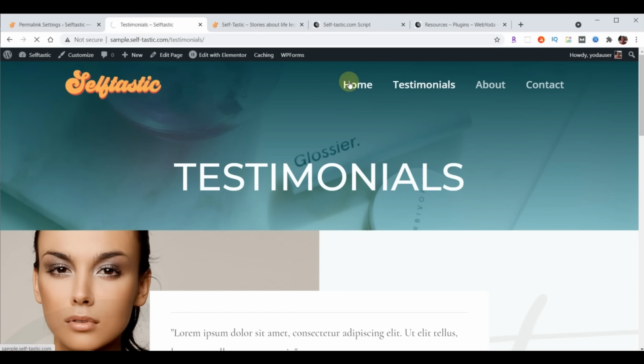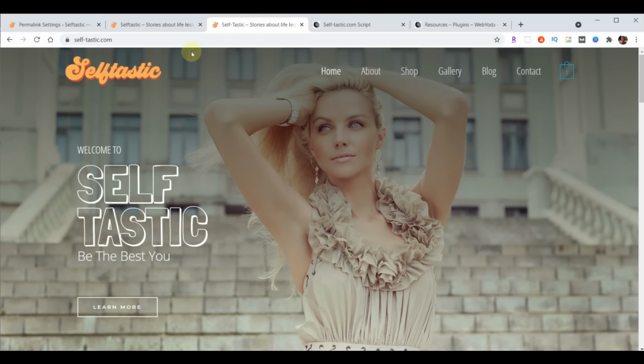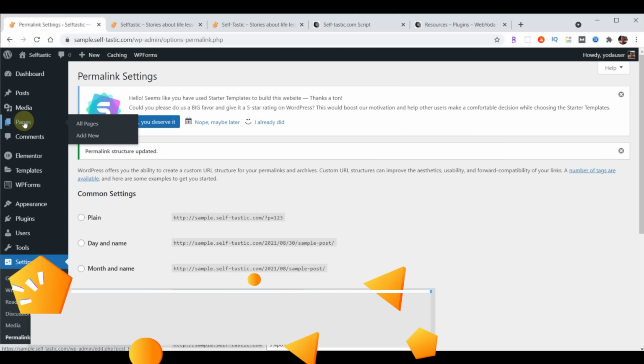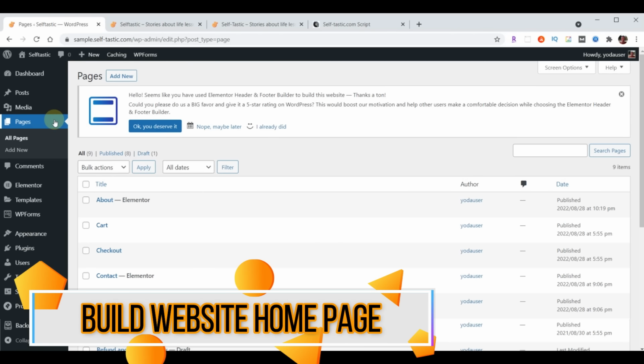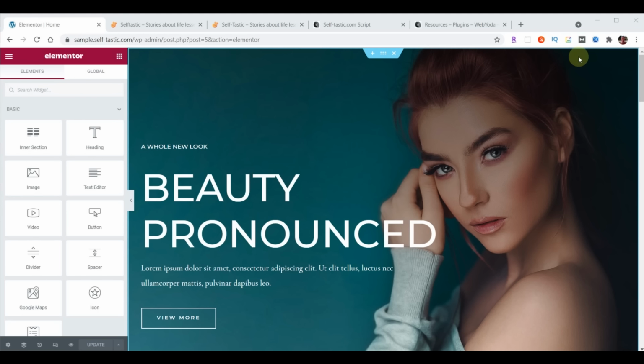and now if we go back to the website we're working on and we click the Home button, we're going to start making this page look like this page. So let's go back to our WordPress admin, and we're going to choose Pages, and that brings up the pages that are in our website. And then down where the home page is, out to the right, when you're hovering over it, you can choose Edit with Elementor. And that loads our home page up into the Elementor editor.